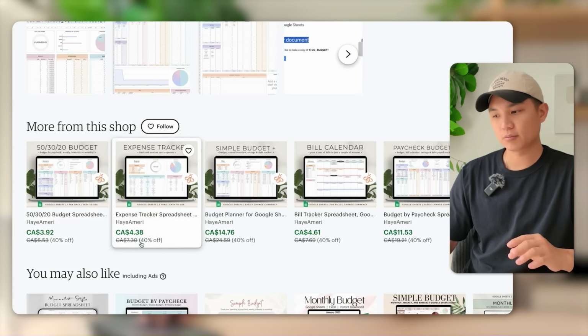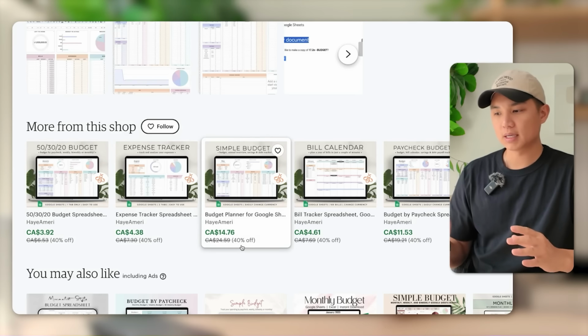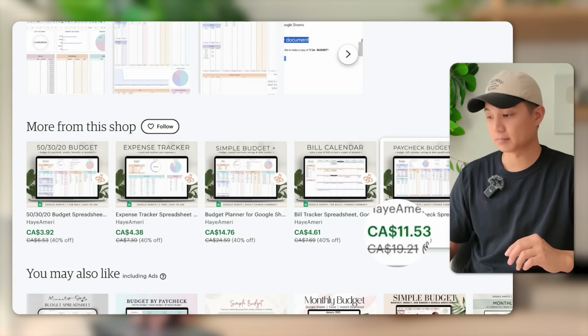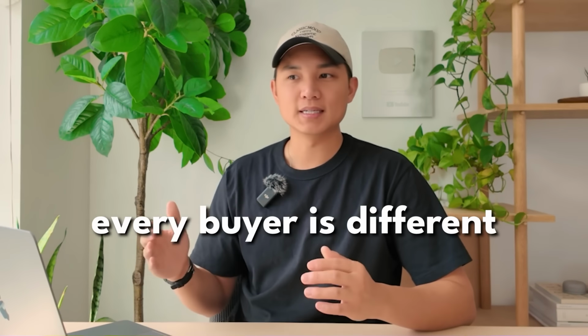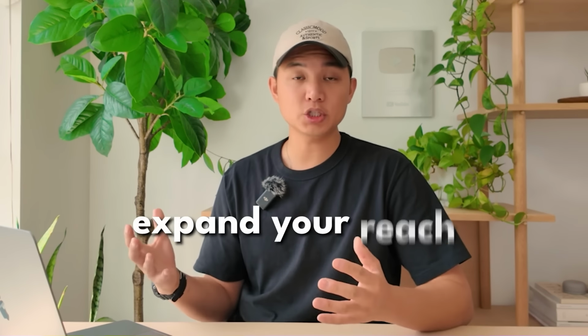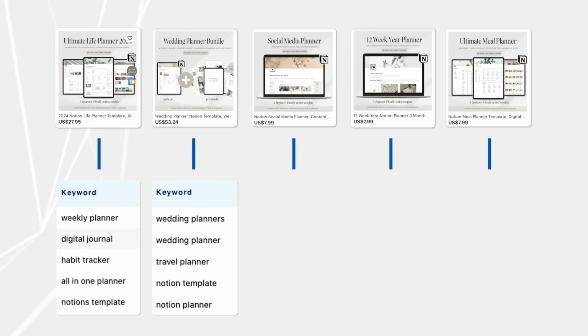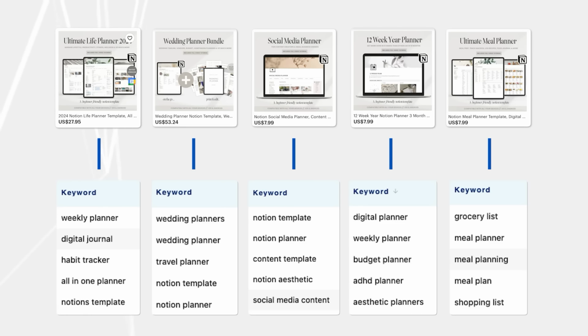If you look at all of the different pricing, you notice they're all different. Some are cheaper, some are more expensive. You got $3, $4, $14, $4, and $11. And the reason why you want to do this is because every buyer is different. Some may want everything included, and some just want the specific tool, specific feature that they're looking for, or a specific design. And another reason is you're able to expand your reach by having multiple different listings, and every listing you can have different types of keywords, which ultimately will broaden your reach.